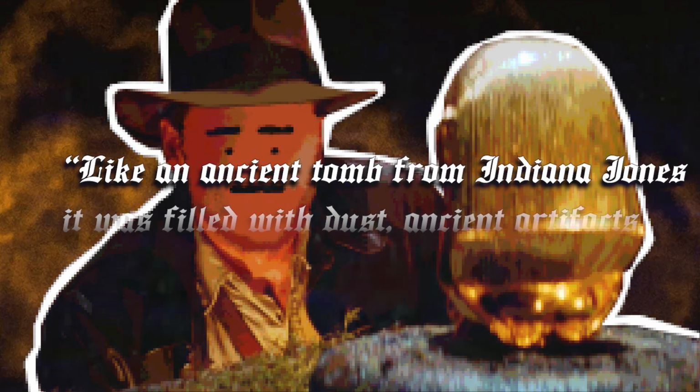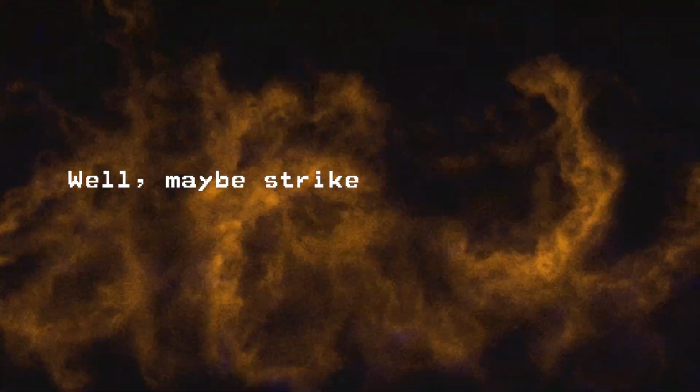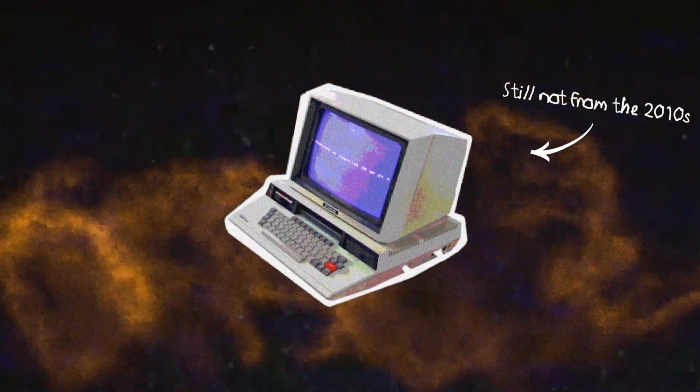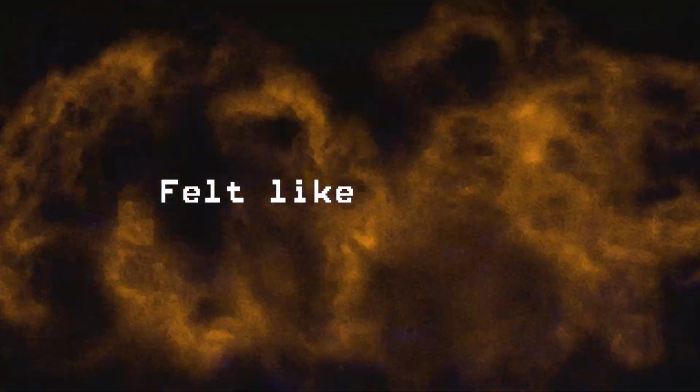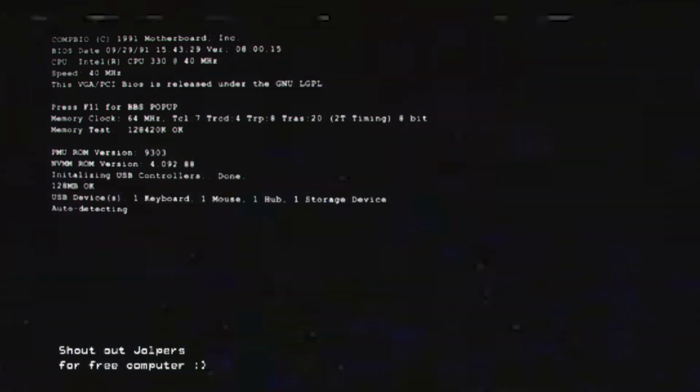Like an ancient tomb from Indiana Jones, it was filled with dust, ancient artifacts, and snakes. Well, maybe not the snakes. After I reseated my RAM, blew out the mountains of dust, and prayed to God for it all to work, I started my PC, waiting patiently for what felt like days. But there it was, the BIOS. Shit still works, I guess.